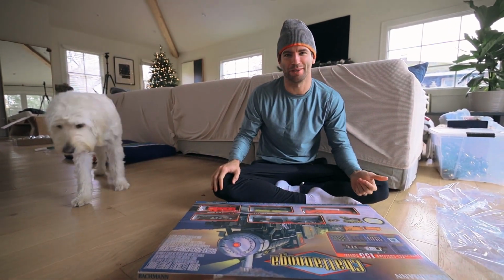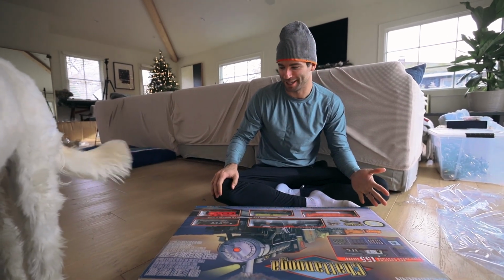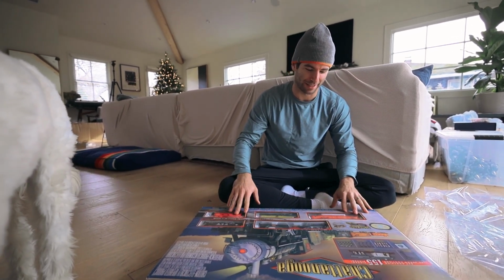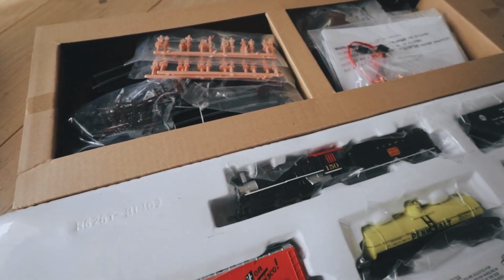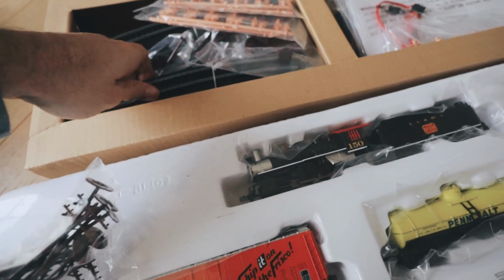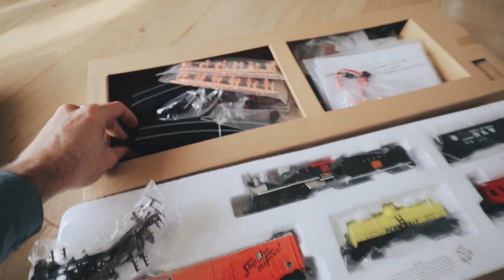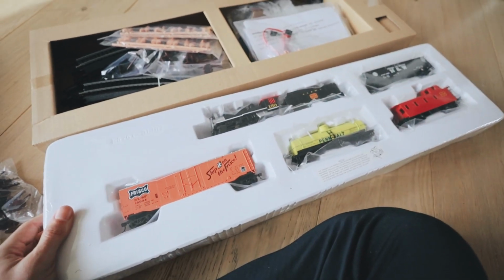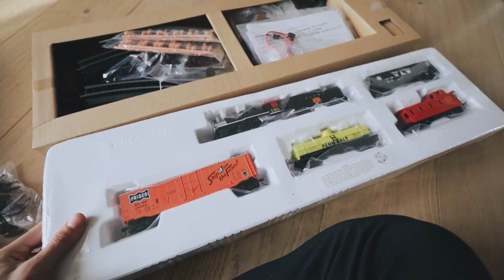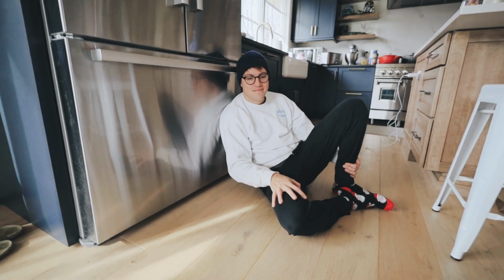I also told Mrs. O that I wanted the game Mousetrap. I loved that game when I was a kid. So the year I got this, I also got Mousetrap. You guys, I'm not kidding. This was like my dream as a kid. I cannot wait to build this and open it and think of Mrs. O every time we hear a little choo-choo.